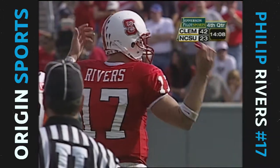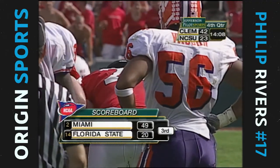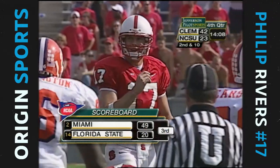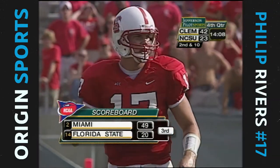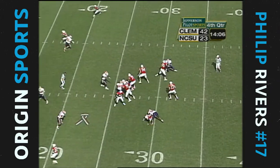That's technically three scores. Butler's on the 24-yard line, second down. And Miami is going to end the long win streak of Florida State at Doak Campbell. 49-20 in the third. The Textile Bowl here being played out in Raleigh. NC State trying to get back in this one.